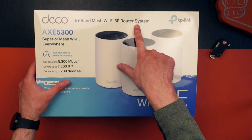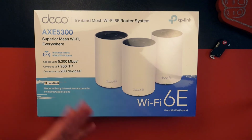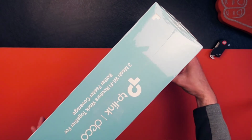It's a tri-band mesh Wi-Fi 6E router system, the AXE5300, and it lists out the speeds. Now, these are dependent on your local internet, but here we have cable, and I am using Spectrum here in the US. It's got a 2-year warranty. We'll slip this around here.